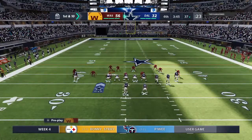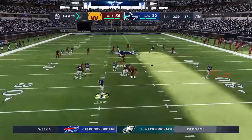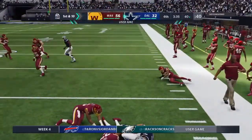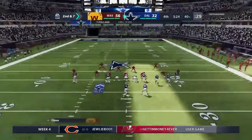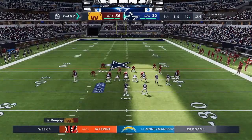1st and 10 at the 37-yard line. A 1st down throw for Prescott. And he's going to find his man out of the backfield. That's complete. And he's dropped right at the 40. Gain of 3, 2nd down. 2nd and 7 at the 40-yard line.